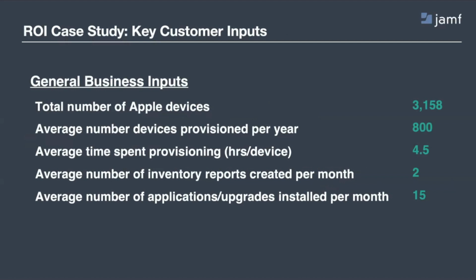Benefits can be turned on and off on the fly, inputs changed, and assumptions challenged to best reflect a given organization. But this example will give you a good sense of what kind of ROI expectations an organization should have of Jamf in terms of payback period and specific ROI targets.